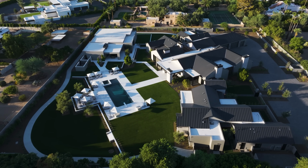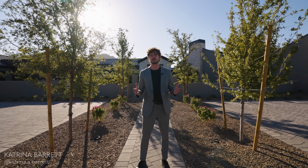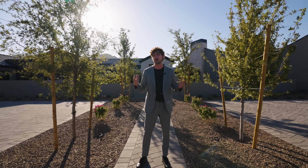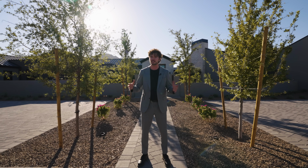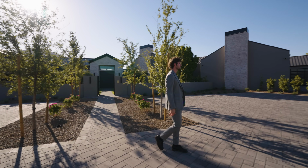And that's all thanks to Regal American Homes. I also want to give a huge thank you to Katrina Barrett, the listing agent of this home and owner of Christie's International here in Paradise Valley. And with that, I think it's time we start this tour here on the grounds and exterior of this compound.